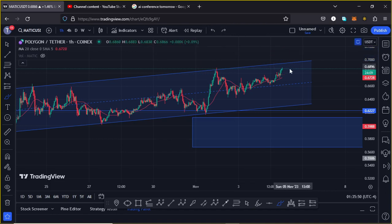We also need to have in mind that there are chances that as we try to break out of the channel to the upper side, we can also get rejected at the upper side of the channel. And in case such a movement plays out, then I will be expecting a pullback within the channel where we can come back maybe to the 20-day MA, find support, and then get another bounce back to the upper side.